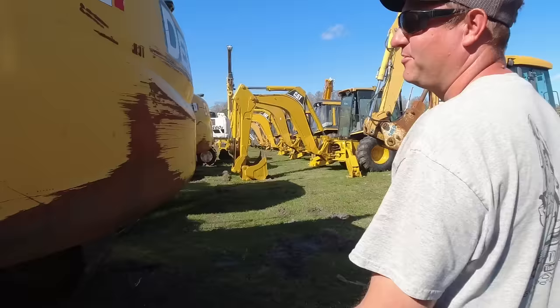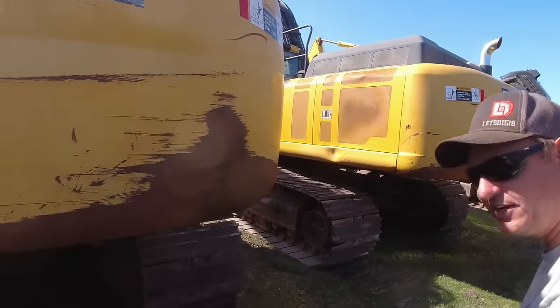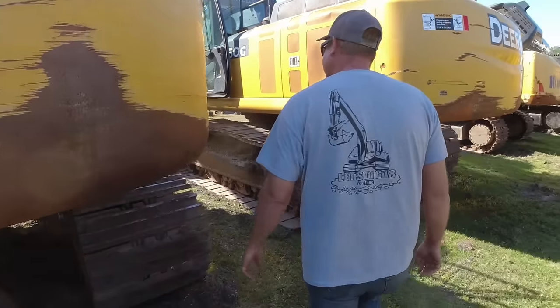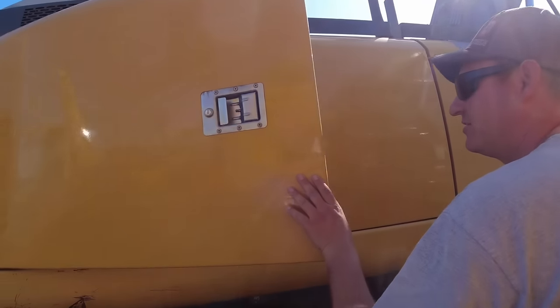Don't mess up the paint now. I don't want to mess up the paint. But it's going to happen. Most machines are going to end up with maybe not that much paint missing, but little cosmetic damage, a little blemish. My hydraulic pump will be over here.